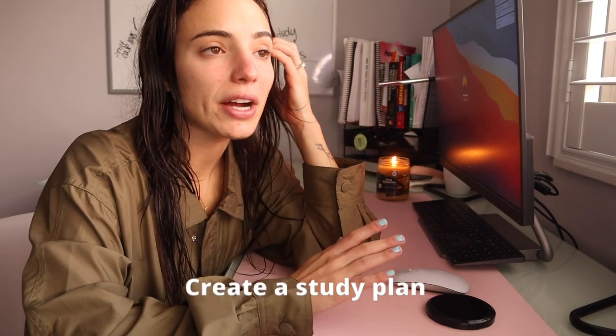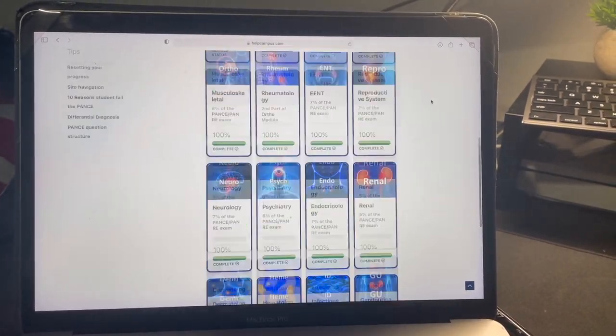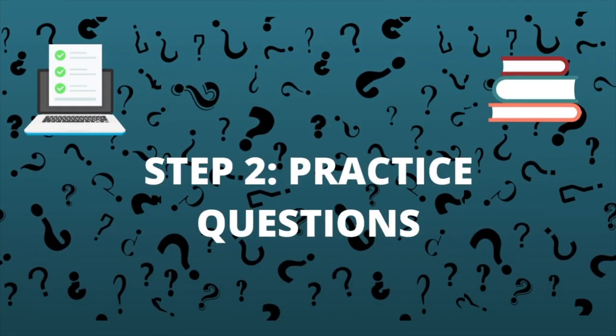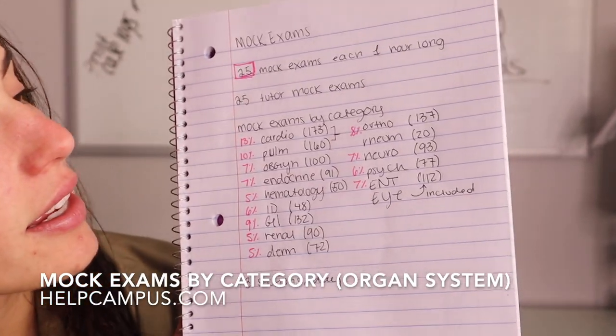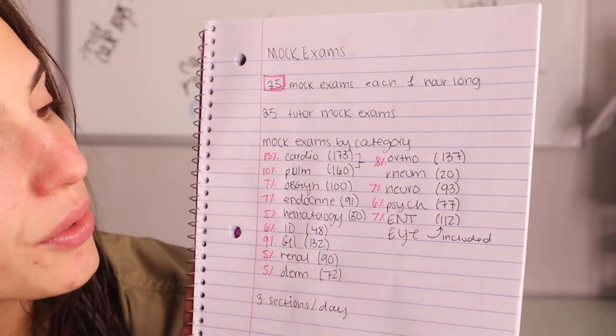Okay, so my next order of action is to actually create a plan for myself. So I just finished all the HelpCampus modules, going through each of the organ systems individually. Now I have to see what else I have to do. So I realize I don't have as much time to do things as I expected. So I have mock exams by category. I literally wrote them out with the percent that they are on the PANCE and with how many questions are in those categories. Now I'm just gonna be doing a bunch of practice questions and hoping that that is enough.